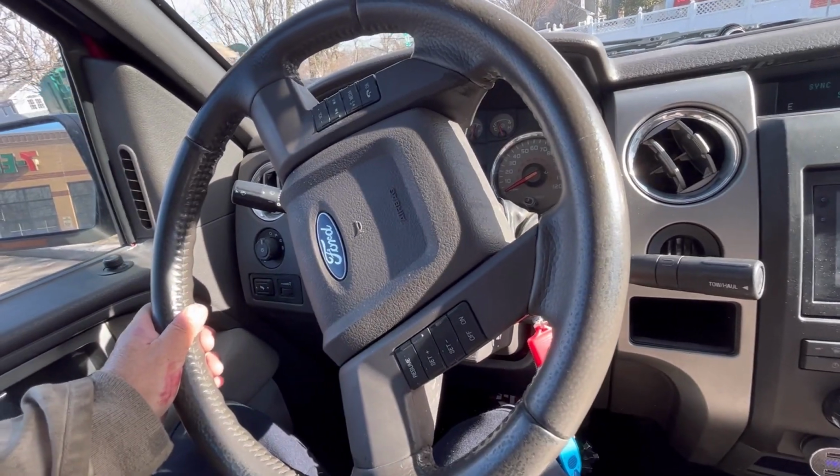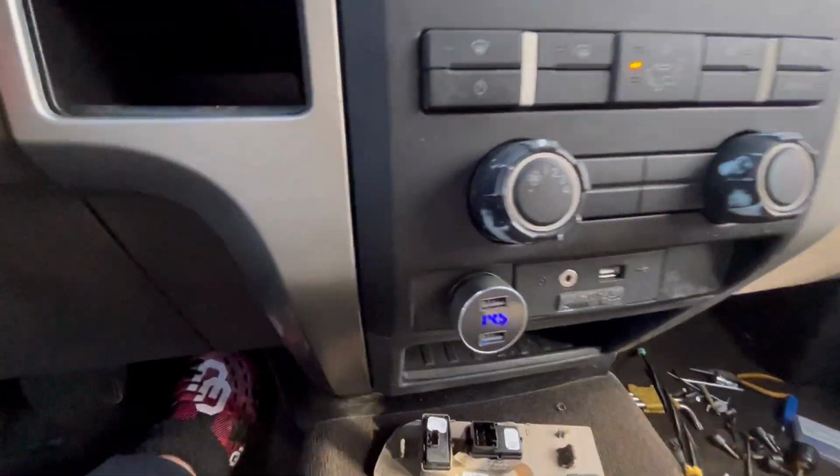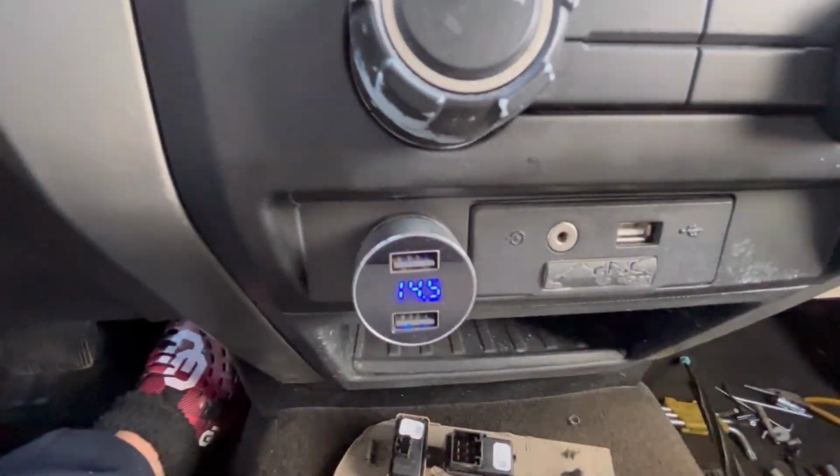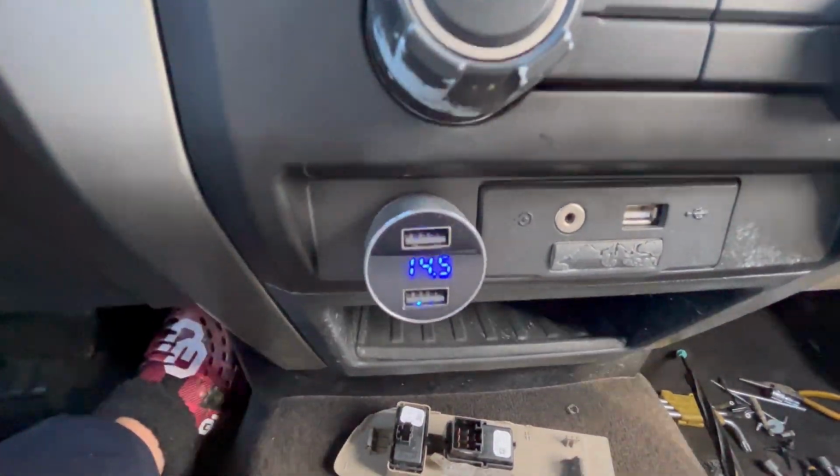I'm going to try to finish that damn gas cap today and clean up the rest of the cabin. Put my voltmeter in here so I know that it's always at 14.5, meaning the alternator is working.